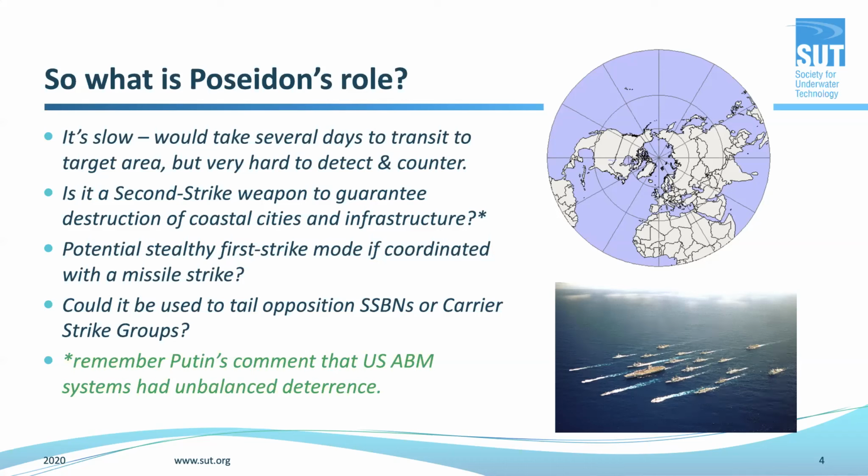Now, another suggestion that's been put forward by one of the open source intelligence community is it's just possible that perhaps Poseidon isn't simply a strategic weapon designed to attack cities. It could have a tactical role, perhaps following around US carrier strike groups, or to tail the opponent's nuclear weapon carrying submarines. It's again possible. It has the endurance and it would have the speed to be able to do those jobs. Tailing a carrier strike group is probably more technically possible than tailing an opponent SSBN, but it would require the system to surface on a fairly regular basis and have some kind of communication with shore in order to know where the carrier strike group is so that it can follow it.